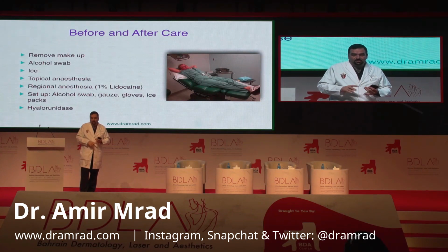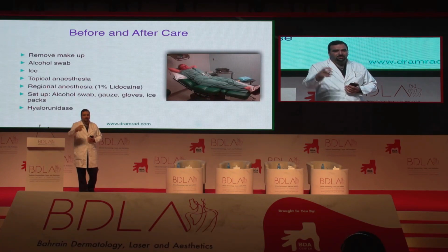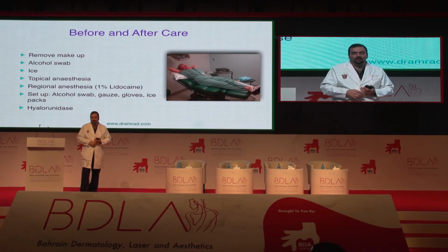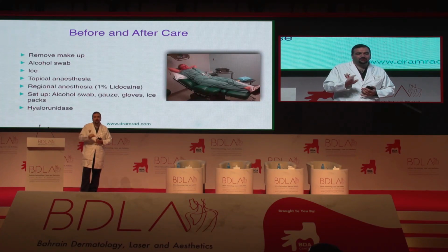My setup includes alcohol swab, gauze, clean gloves. They don't have to be sterile. The patient is handling your needles and you're touching the patient's face, other areas that are not sterile. So they don't have to be sterile, you just need to use the alcohol in abundance.